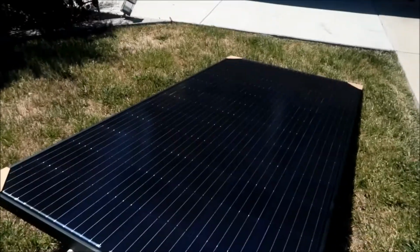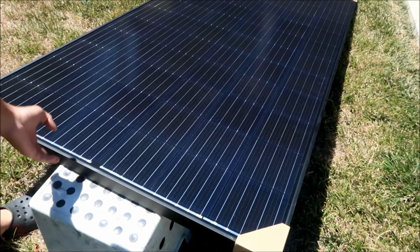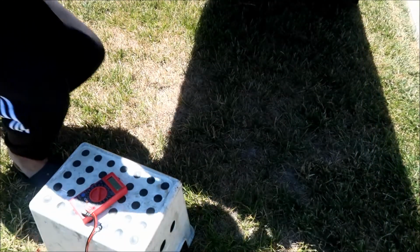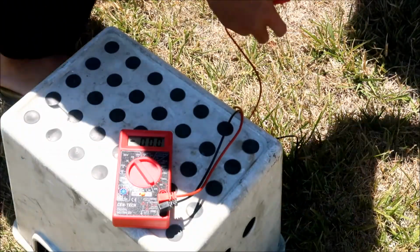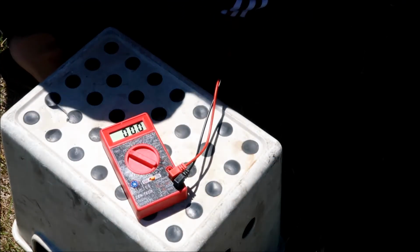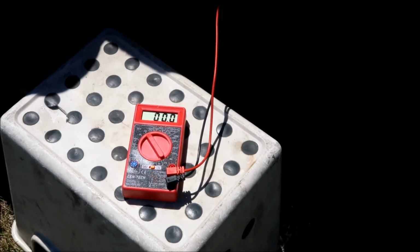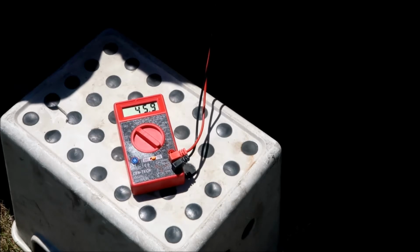All right, so I got the solar panel on the ground here in the sun. I'm going to lift it up a little bit, just enough so I can... How about I just get under it? I'll hold it up with my head. Okay, you got it. I'm going to go connect it. All right, there you go.